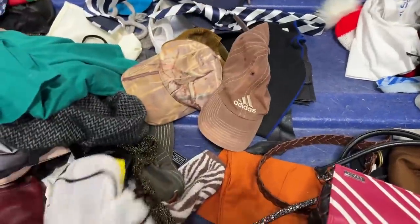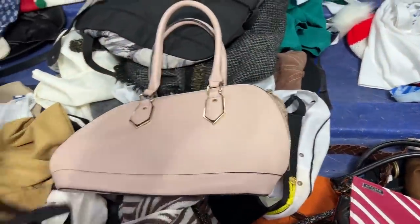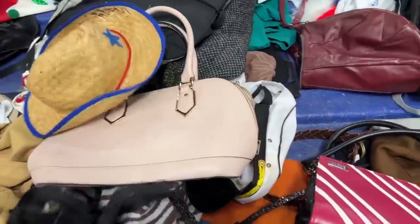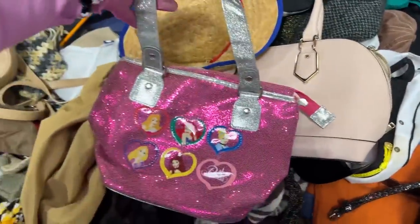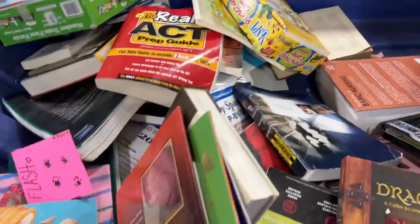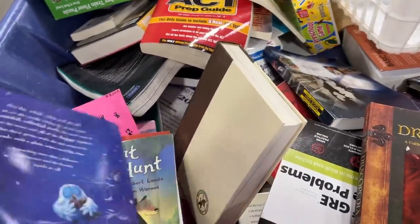Adidas hat. Oh yeah, I looked through here earlier. I remember the sailor hat. Oh. Ooh, sparkly princess bow. Adorable. We're back at the books. Oh, flying book.